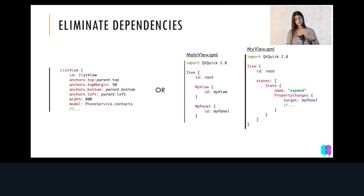As well as, for example, on the right side, we see that the main view .qml instantiates both my view and my panel. We see inside the my view.qml code that it has a state where it's targeting my panel to do something. That's called dynamic scoping in QML, and don't use it, as it can get really nasty. Because you're creating a dependency, so the most simple thing is that somebody goes and changes the ID of my panel, then everything will break. Or somebody deletes the file. Once again, everything will break.